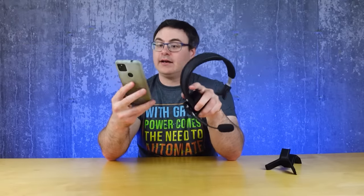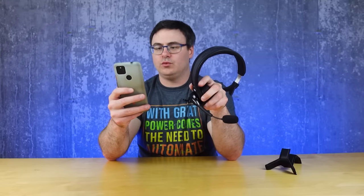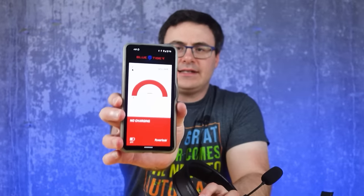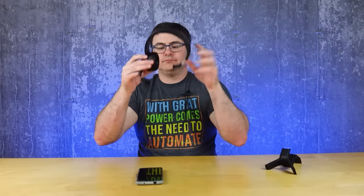Now they did. Now I have 50% battery, and let's go into the app. Ooh, now we have quite the interface. And this is an indicator for how much charge you're getting. And then you can see in the app, it actually gives you a drain in milliamps and then a gain based on what you're pulling out of. Well, it's just magical. Let's call my dad, see what happens.